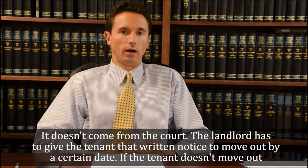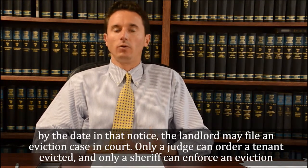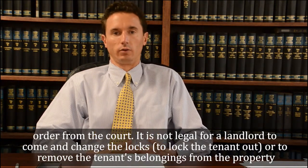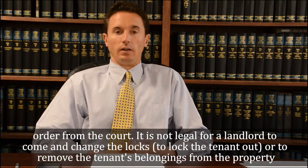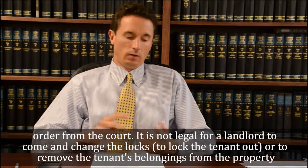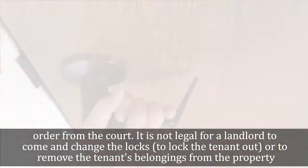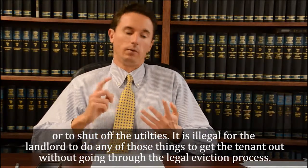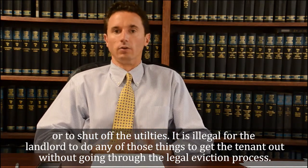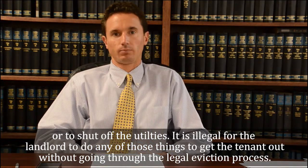If the tenant doesn't move out by the date in that notice, the landlord has to file an eviction case in court. Only a judge can order a tenant evicted, and only the sheriff can enforce an eviction order from the court. It's not legal for a landlord to change the tenant's locks to lock the tenant out, or to remove the tenant's belongings from the property, or to shut off the utilities. It is specifically illegal for the landlord to do any of those things to try to get the tenant out without going through the legal eviction process.